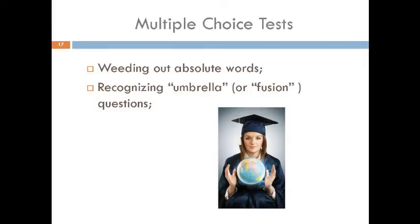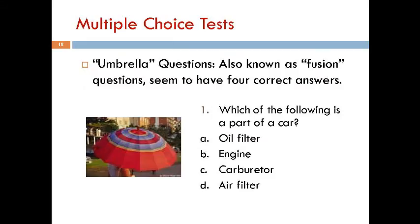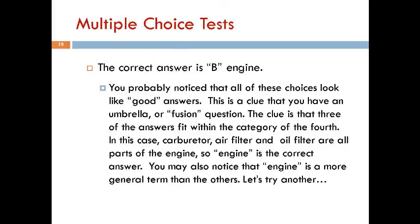Now, weeding out absolute words. Try to do that in your question. And then recognizing umbrella or fusion type of questions. So an umbrella question, also known as a fusion question, seems to have four correct answers. So it's like, which of the following is a part of a car? And then you have oil filter, engine, carburetor, and air filter. Okay, well, the correct answer is B, engine.